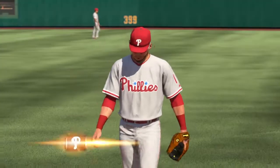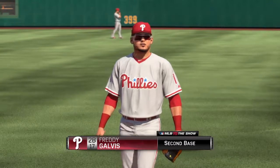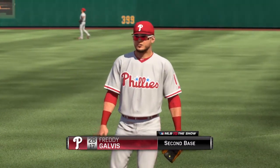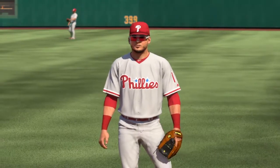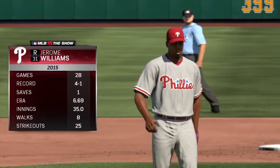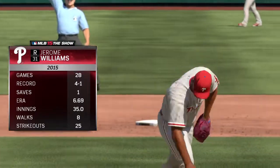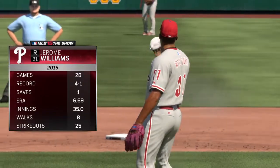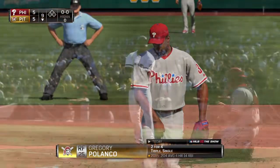Your attention, please. This is a change for the Phillies. Freddie Galvis now playing at second base, number 17, Freddie Galvis. Your attention, please. Jerome Williams will come in as the new pitcher for the Phillies. His 29th game, he is 4-1, 1 save, a 6.69 ERA, 35 innings, 8 walks, 25 strikeouts.